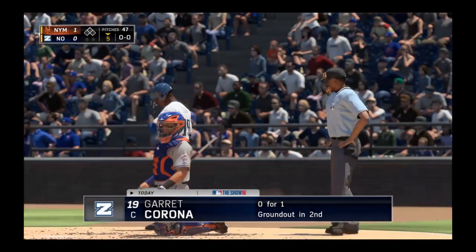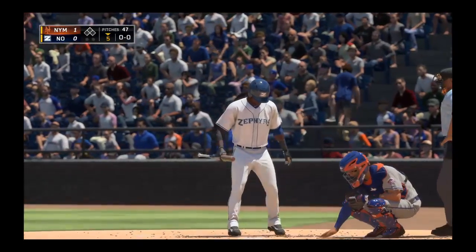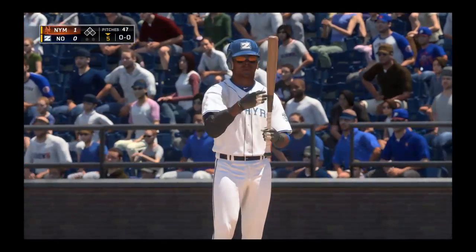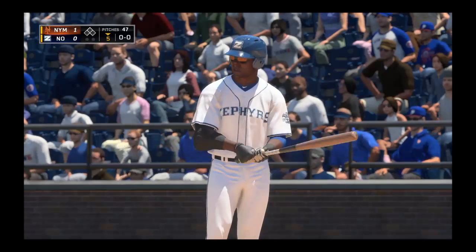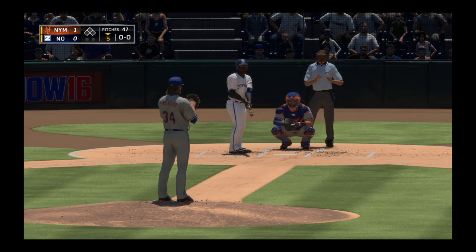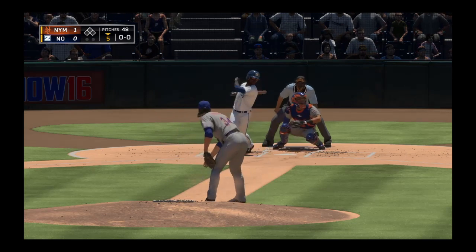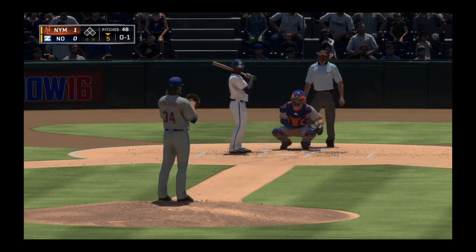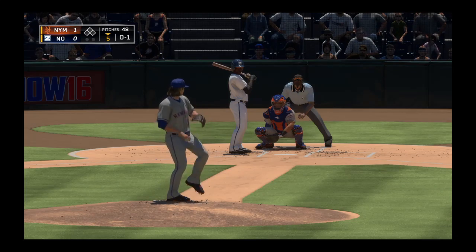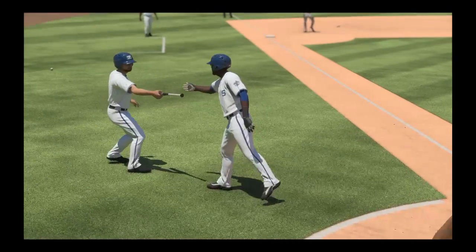Garrett Corona will stand in now to lead things off, and he'll do so against a guy who's definitely in a groove out there. Yeah, he struck out the side his last time through, and they've got to do something to get this guy out of the role that he's been on. Behind on that one, now behind in the count, 0-1. Now a swing, and the barrel of the bat breaks in two that time, but foul.